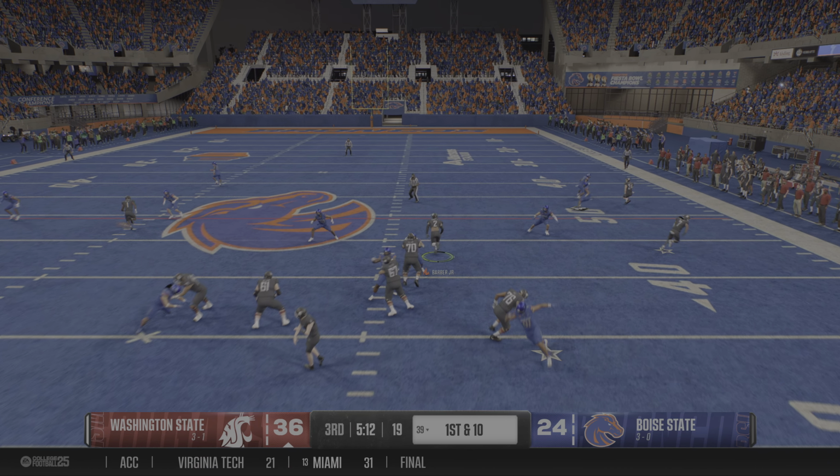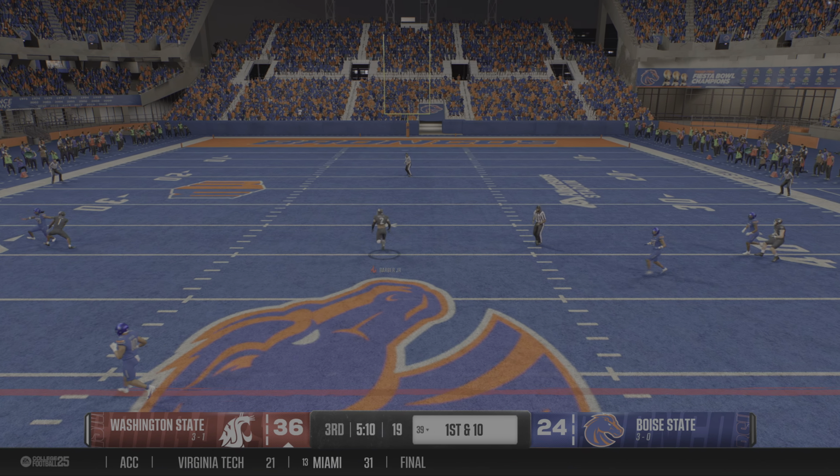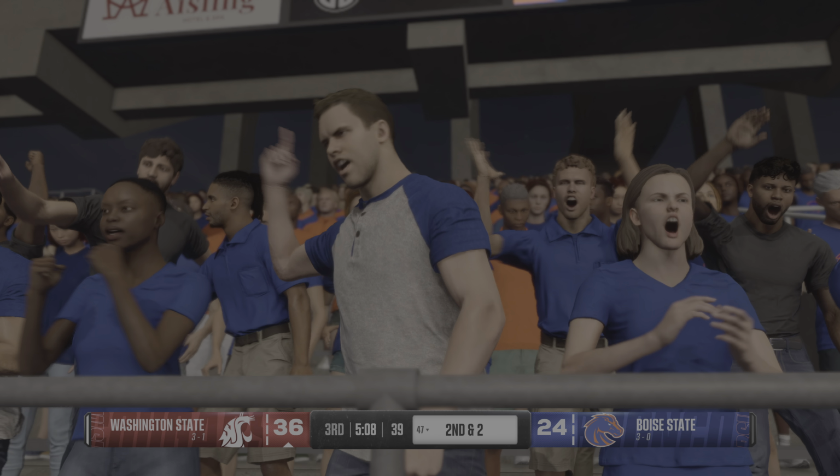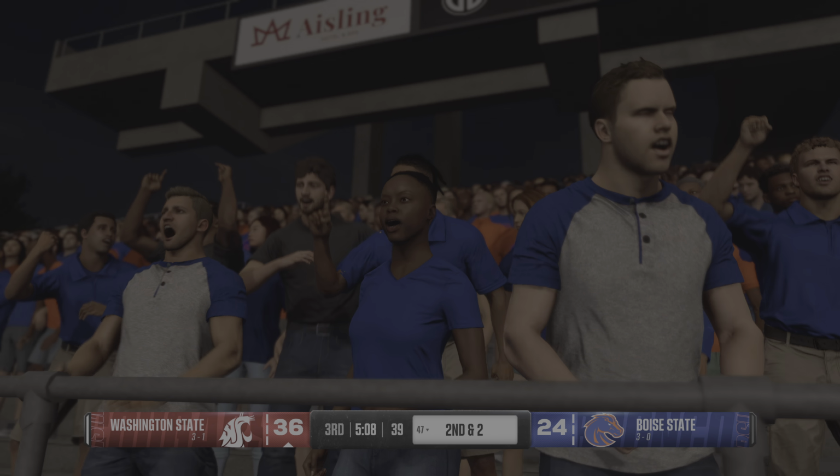He'll start this drive firing. The quick out. They make the stop after the catch and still some work to do to pick up that first down. And he runs a quick out.